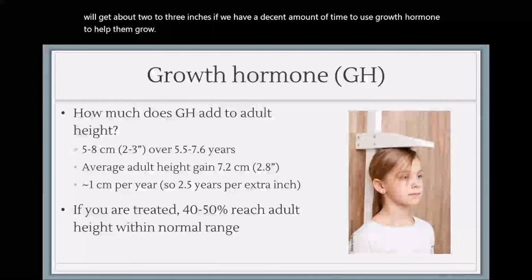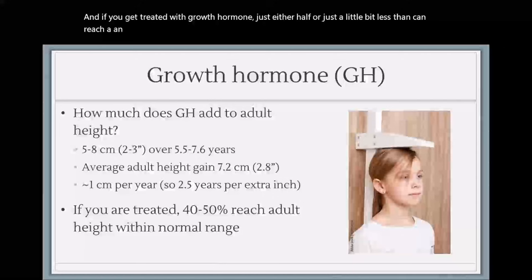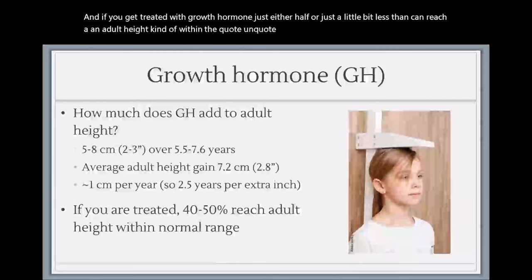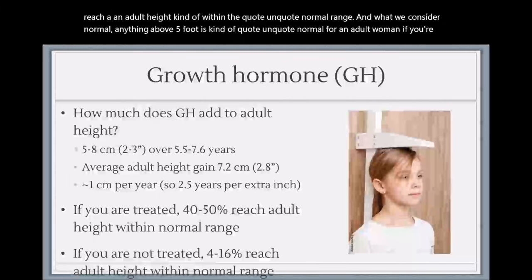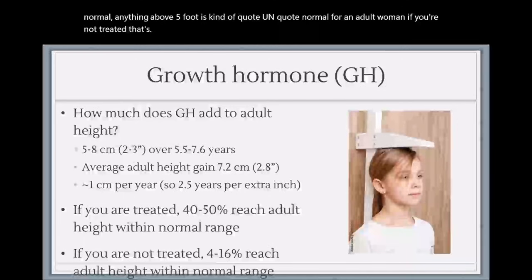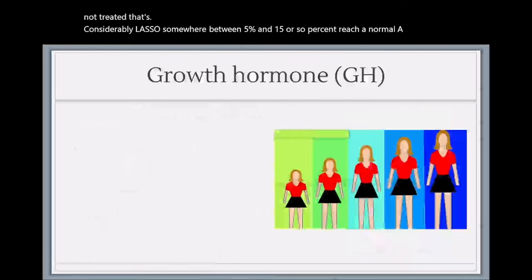And if you get treated with growth hormone, either half or just a little bit less than half can reach an adult height within the quote-unquote normal range. And what we consider normal is anything above 5 foot for an adult woman. If you're not treated, that's considerably less, somewhere between 5% and 15% or so reach a typical adult height.